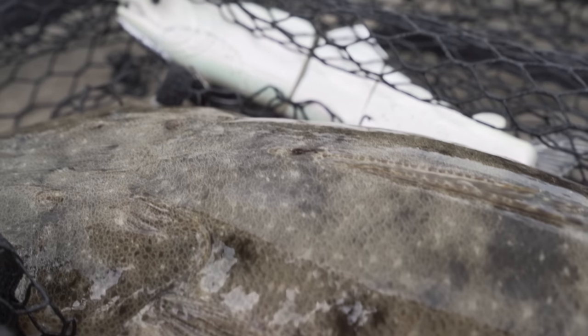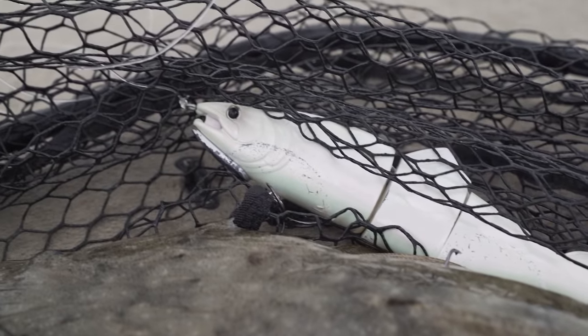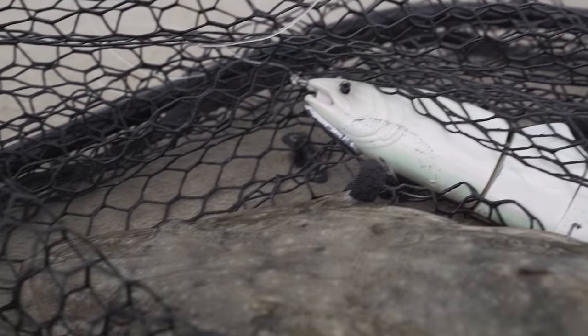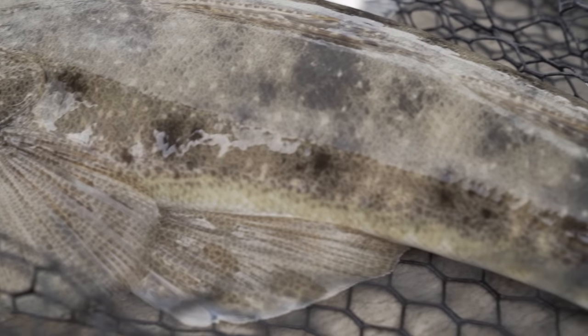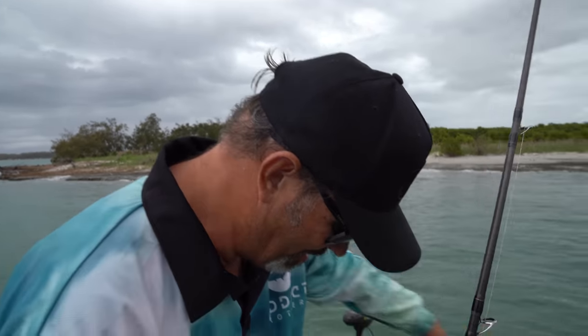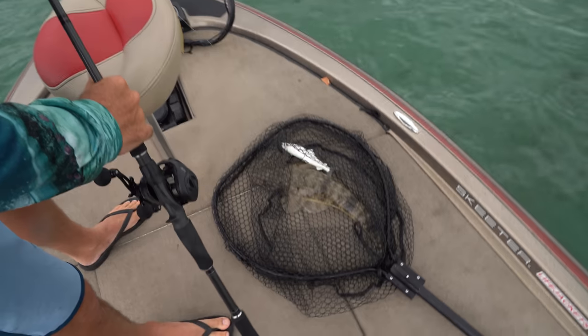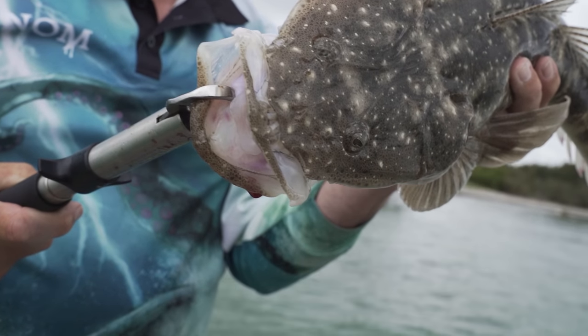Look at the size of the fish. Look at the size of the lure. They have absolutely no problems after chucking a big swim bait like that. That's pretty cool. And you just know, you keep working, eventually that fish of a lifetime is going to come along. All right, I'm going to get him back in the water pretty quick. Look how lightly colored this guy is. He's beautiful.